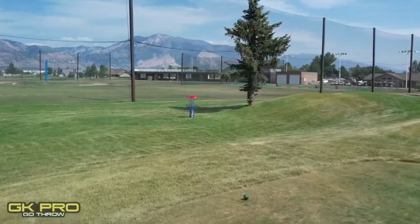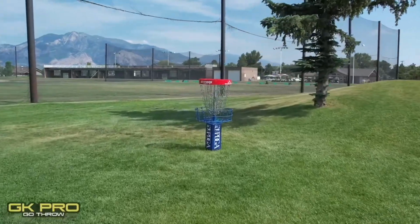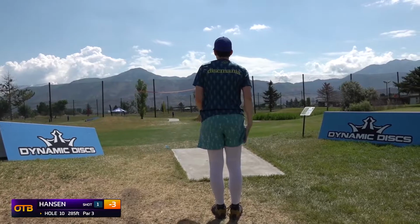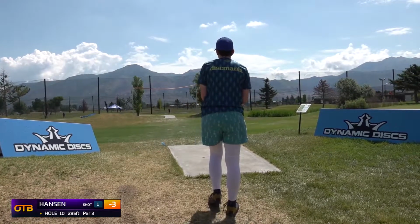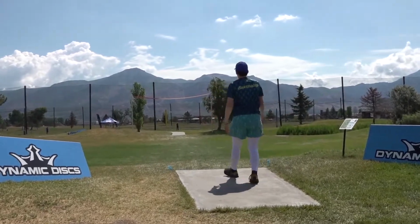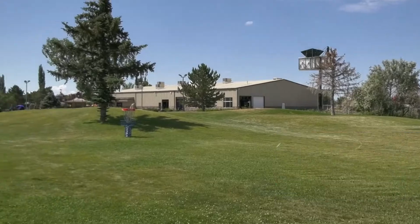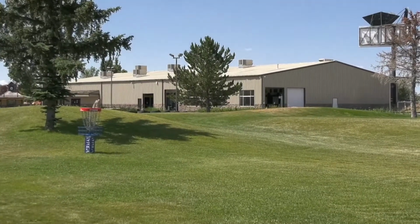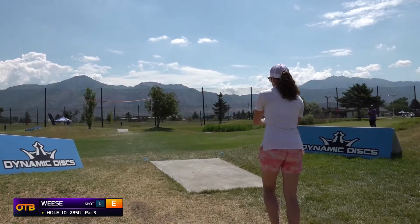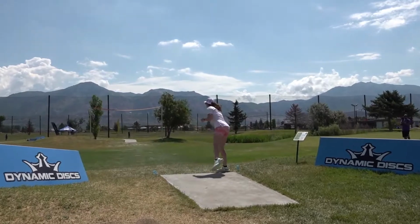As we see the GK Pro drone flyover of hole 10, I'll let you know that it was the 5th most difficult here on day 4, 285 feet with that triple Mando. What are you thinking as you step up to this one, Holyn? Well, for 9 holes, it's been all distance shots, haven't really had to hit a gap, and then all of a sudden you've got this big triple Mando. I want to say it's maybe 30, 40 feet wide. So really your first gap hit of the day.